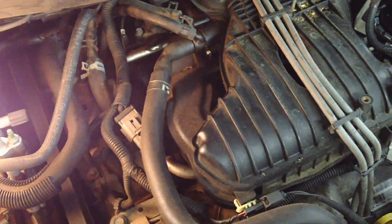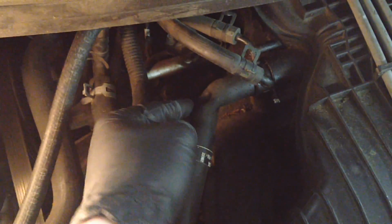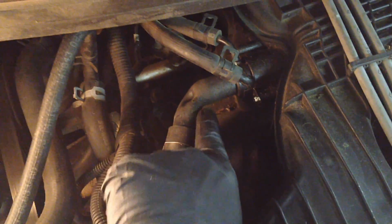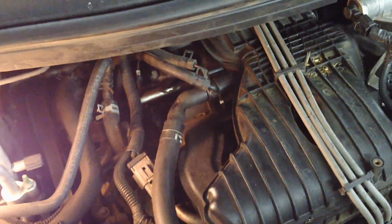What's real common on these is for the actual PCV hose here to get so oil soaked over the years and deteriorate that it'll actually swell and get soft, and then the vacuum from the engine will actually suck the hose in and make a hole in it. Usually it doesn't happen down here, it happens over here at the intake more than anything else. You can see the hole here, and maybe underneath, and maybe on the back side, maybe on the inside of the elbow here, but this one's right here on top.